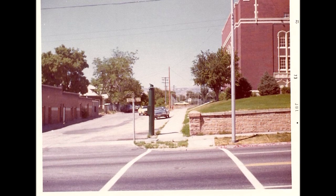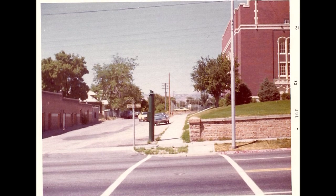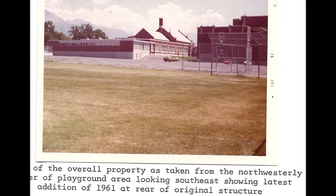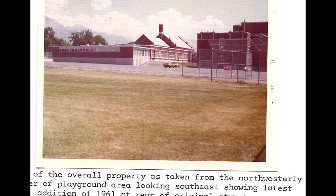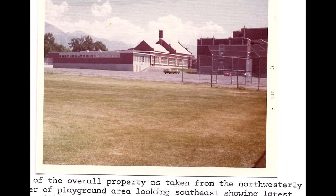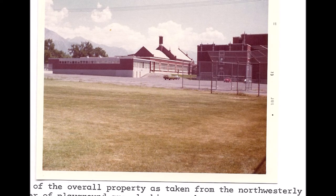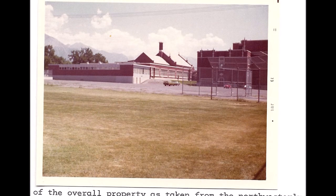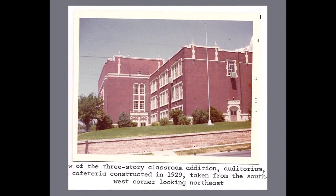I was fortunate enough to get my hands on these pictures because what the school district would do is before they would sell a property, they would take lots of great pictures. And there's your 1961 shop building there in the back. So they would take pictures of the building and they would have the measurements and whatnot. They would put this into an assessment, and it would be assessed how much the building was worth by an independent contractor. And then that would kind of give the district some idea what their asking price could be. Then the property would be sold.